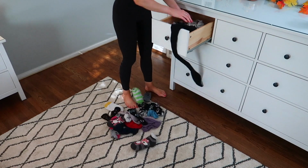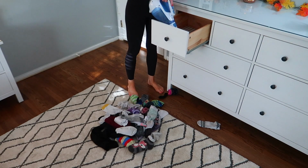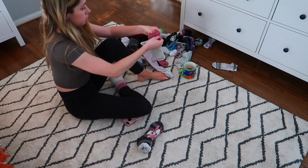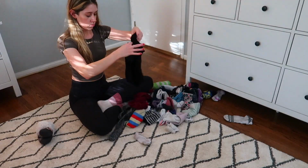So as you can probably guess, the first thing I'm doing is taking all of the socks out, and then I'm using my handy dandy vacuum, which I told you, I wasn't lying. I love this thing. Honestly, I didn't really think there would be any dust in my sock drawer, but there was. There always seems to be dust everywhere. So I vacuumed that out, and then I'm going through all of my socks.